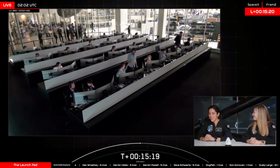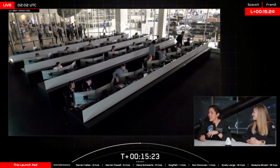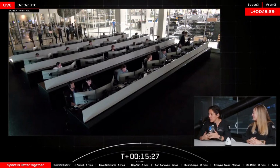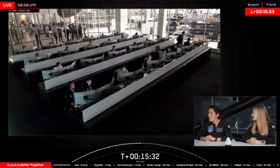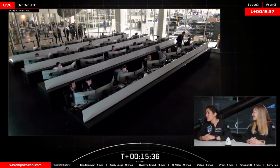Yeah, I think once they get out of their seats, they'll have to get out of their suits, and then that nose cone is open. They'll have the forward hatch between them and the cupola at first. And then at some point in the mission, they'll get the go to proceed with opening that. But I'm so excited for them to get into the cupola for the first time.